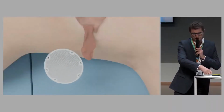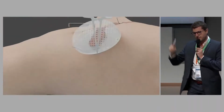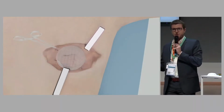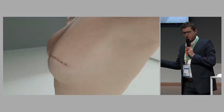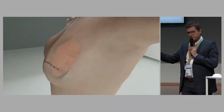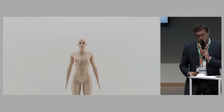LATTICE is in 2 parts. The bottom part is called the scaffold to fix the tissue. And then we close with the chamber, which can have different shapes and different sizes thanks to 3D printing. And once implanted, the tissue regenerates inside, and slowly the implant disappears, degrades into the body. After all, the patient gets back a new breast with her own tissue, naturally.